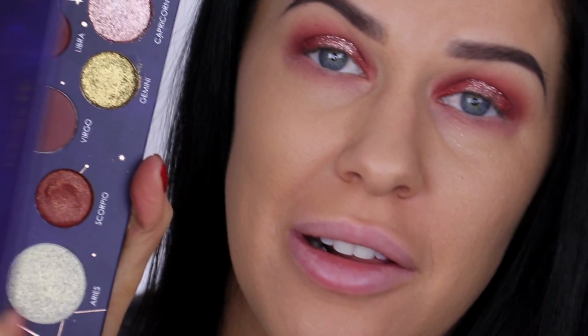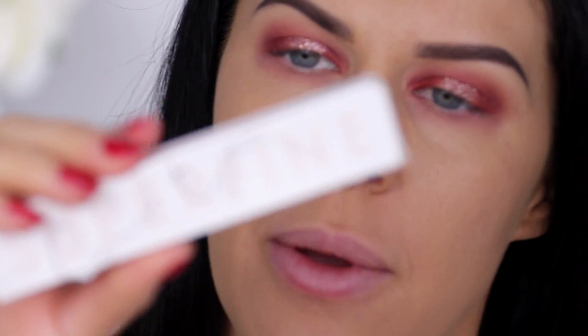I really enjoyed this palette. I do definitely think, for the price, it's totally worth it. Really, really pretty. All right, next up I've got one of their eyeliners.